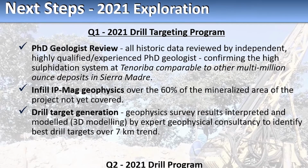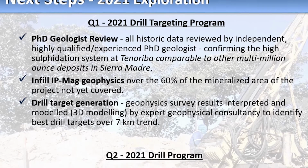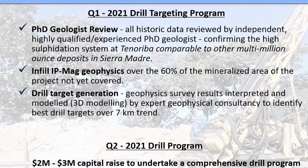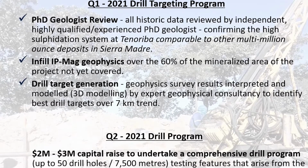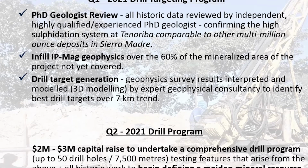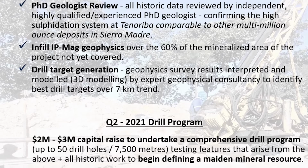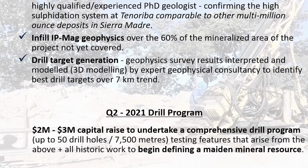Next steps, our 2021 exploration program. We've completed this review with a highly qualified, highly experienced, independent pair of PhD geologists reviewing all historic data and time at the project, and they concluded that Teneriba is a high quality, high sulfidation project analogous to our multi-million ounce neighbors with potential to host an economic deposit. This report is posted on our website.